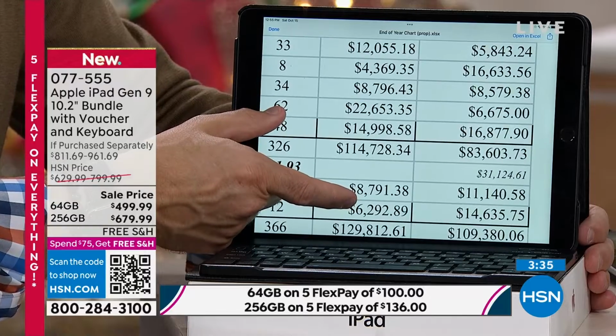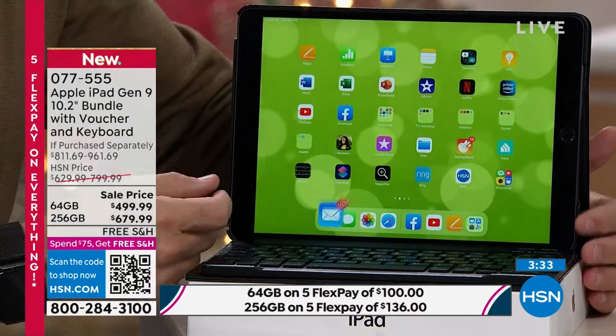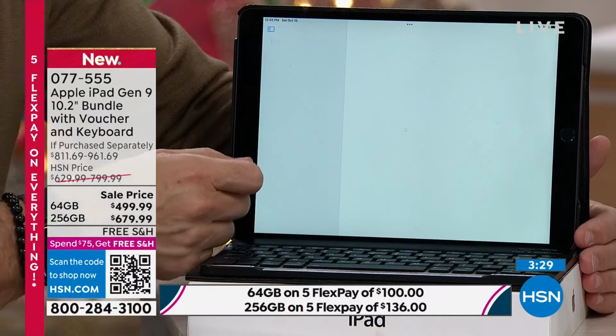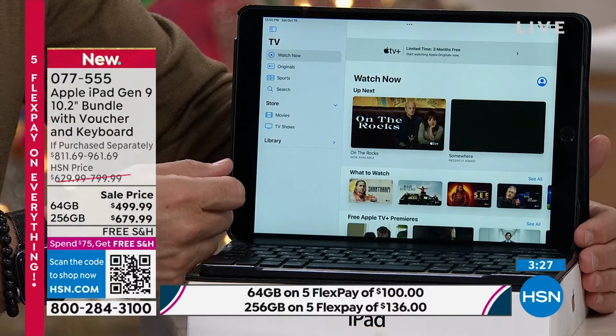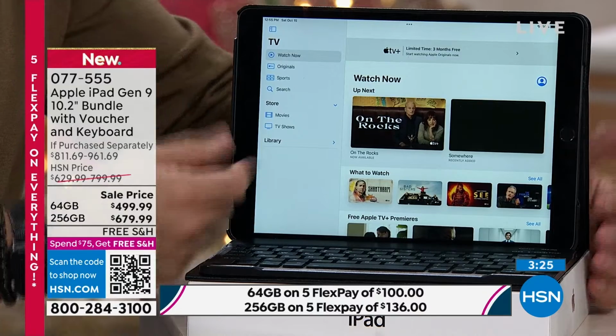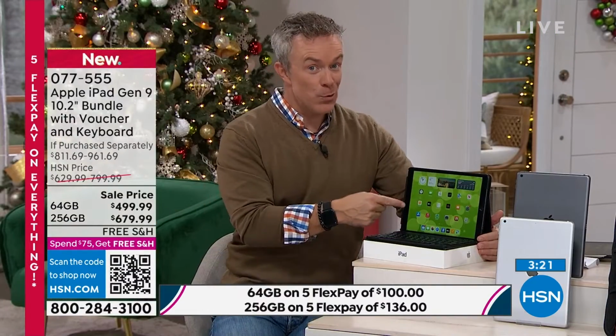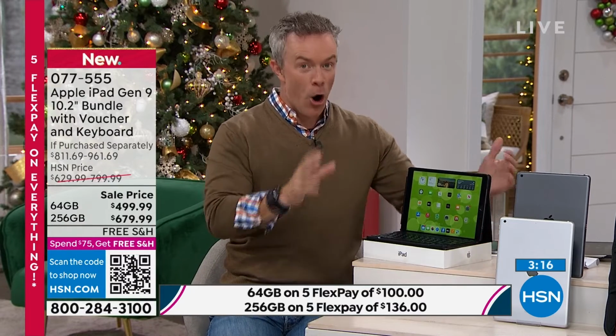But if I'm doing this all day long, or if I'm watching a movie, by the way, you get 3 months of Apple TV also included with your purchase, which is a fun way to watch and binge. But then you can also download Netflix and all that. This is the TV. This is that web call device. You can even do an audio call on here, text message on here. You're gonna be blown away with all the stuff that you can do.